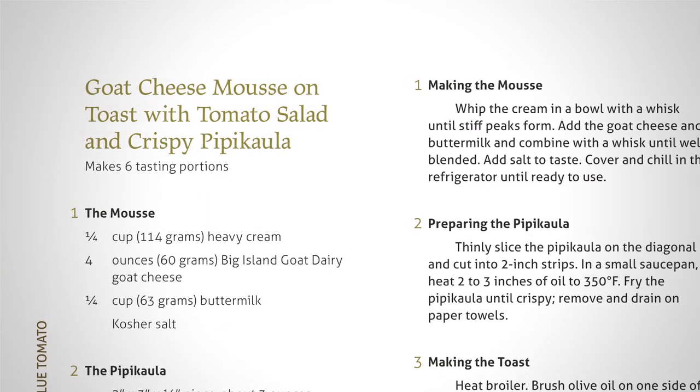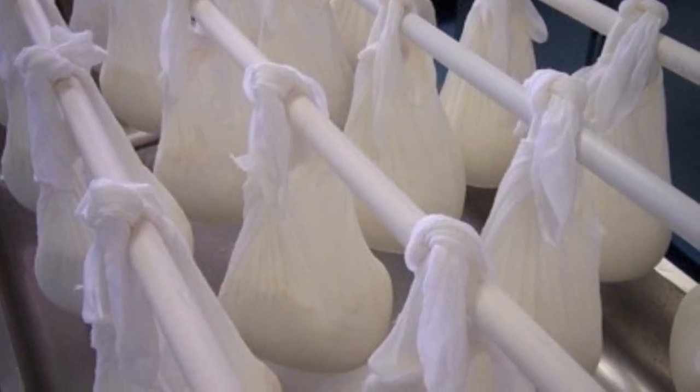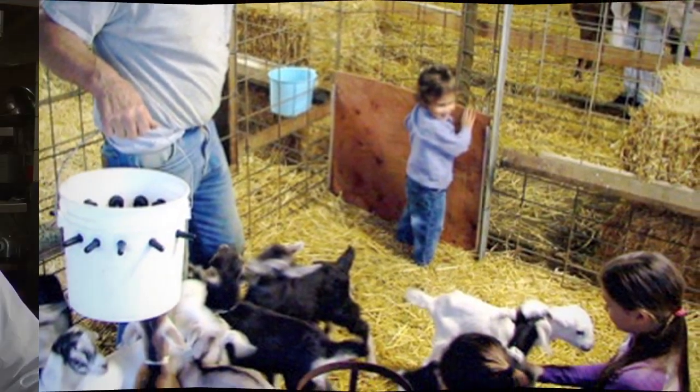Yeah. So the first skill I'm going to exhibit is not cutting myself. That's my plan. This being Alan, maybe you should tell him what we're going to do. We're going to make a goat cheese mousse using Dick and Heather Threlfall's goat cheese from the Hamakua Coast on the Big Island. Right now, before we start assembling the dish, we got to do, as you know, what we call the mise en place thing.